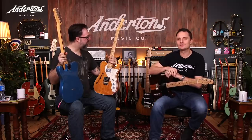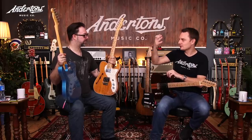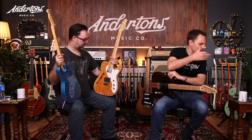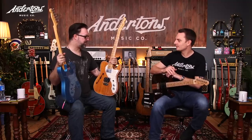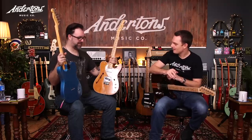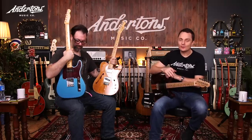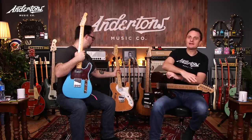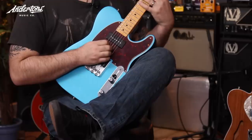So if you ever come to the Andertons website and you want to see something a bit different, just type Fender FSR into the search box and you'll see the current range. I think right now there's about 15 or 20 different FSR models on the Andertons website. You get all sorts of beautifully cool things like bird's eye maple necks, P90s, interesting woods and colours. FSRs can be on Squiers, on lower end Fenders, on American Fenders. There's no real rhyme or reason to it, it just is.